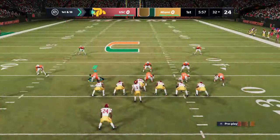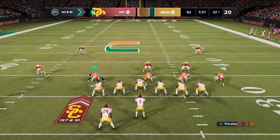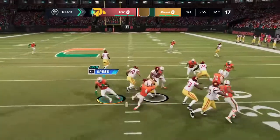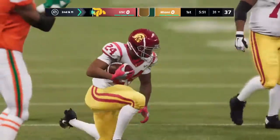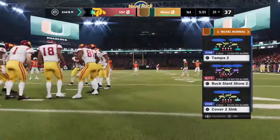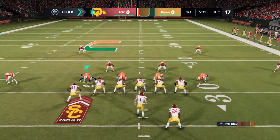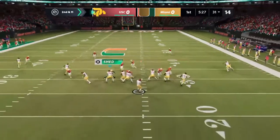From the 32 now, here's 1st and 10. They'll start with the option. And that's not the start that he was looking for, as he's going to be met and dropped behind the line. It'll go as a loss of a yard on the game's first play. 2nd down. A loss of a yard brings up 2nd and 11 at the 31-yard line.